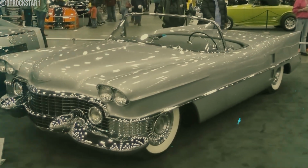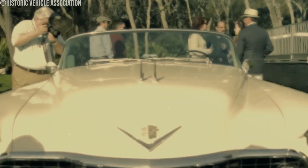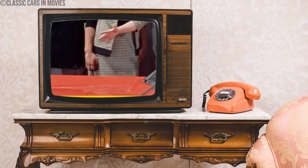Overall, the 1953 Cadillac Le Mans was a concept that demonstrated Cadillac's ability to embrace new ideas and push the boundaries of automotive design.